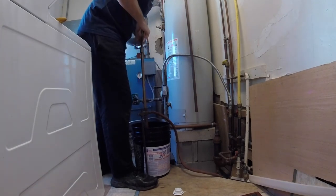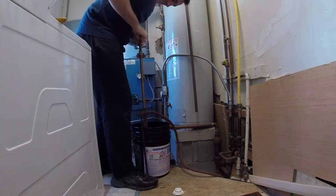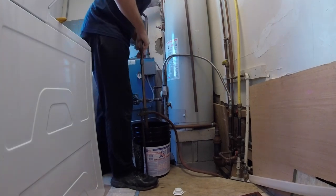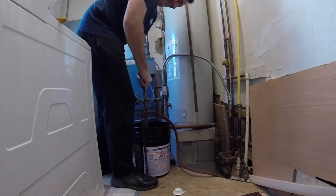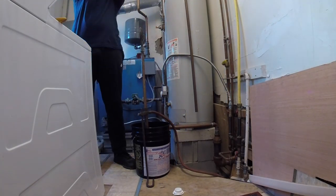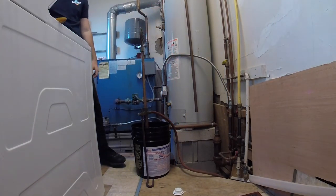Alright, start. We gotta get the whole 5 gallons in there. Let's do it. Pretend you're pumping the keg, you know? Keg comes out easier than this. It's under pressure, that's why. Good job. You only got a quarter bucket done.